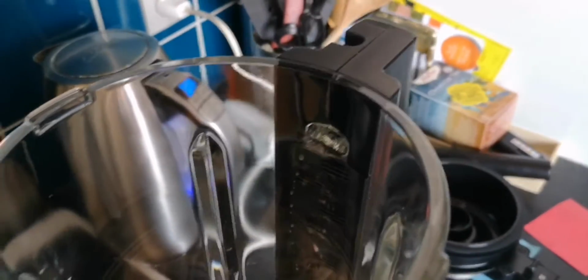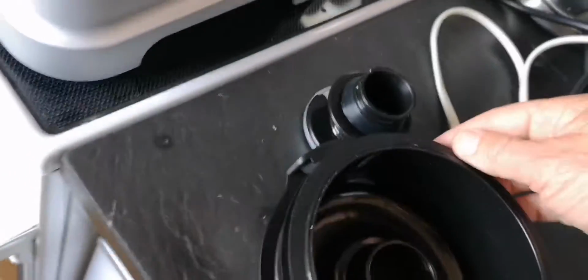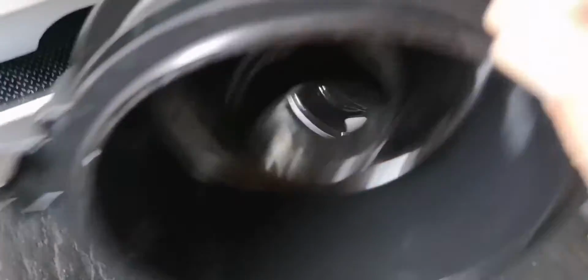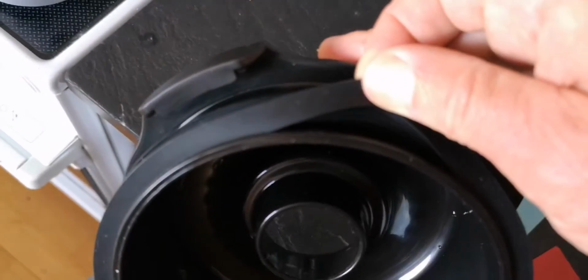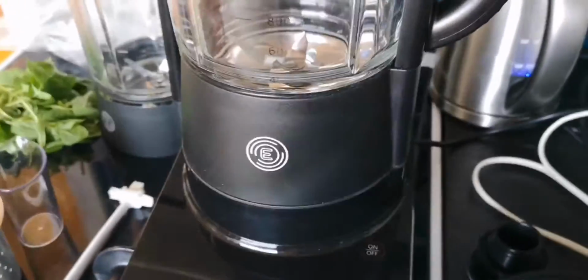And you also see in here, it's dirty behind the plastic, between the plastic and the glass jar. It's dirty, and you can never get out this dirt. And this dirt has accumulated just after 3 days of use. So I wonder how it's gonna look after 1 year of use. And on top of that, every single time, you have to remove this gasket here and clean underneath, which is also very time consuming.